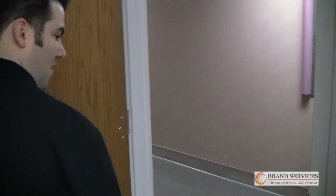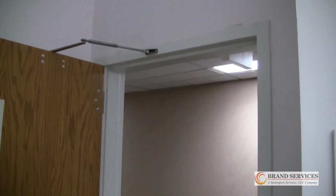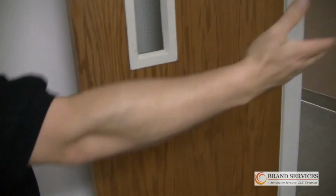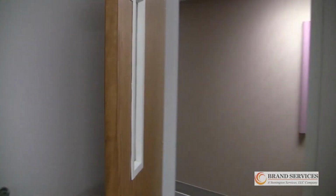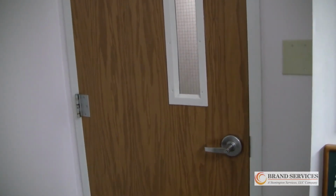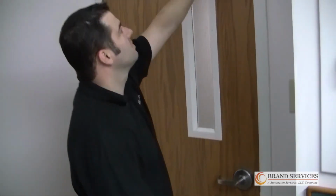Here we are checking the overall condition of the frame to ensure no holes or breaks or field modifications have been performed to the frame. As you'll notice, there is a hole in the frame. However, that was installed by the manufacturer for the mute and or silencers, and therefore you cannot fail the door, and it is allowed to have a hole in the frame. Open the door to 90 degrees. Verify that the door is self-closing and positive latching.